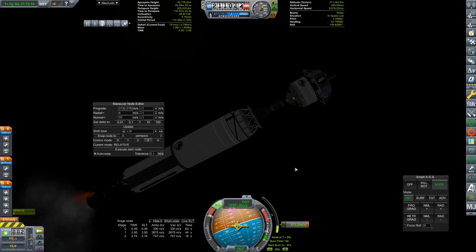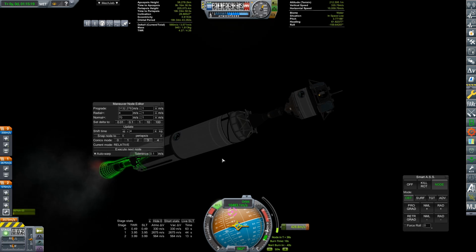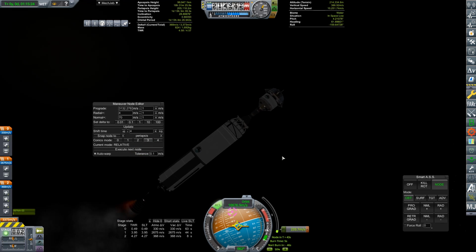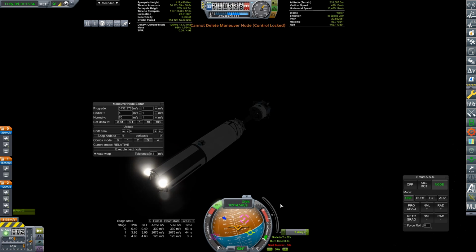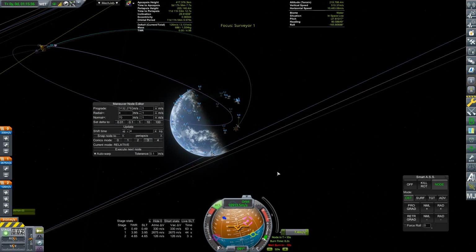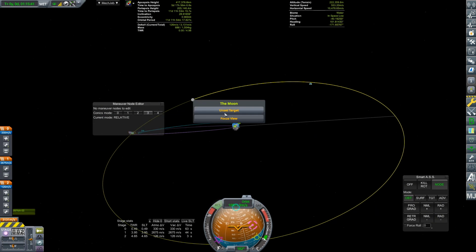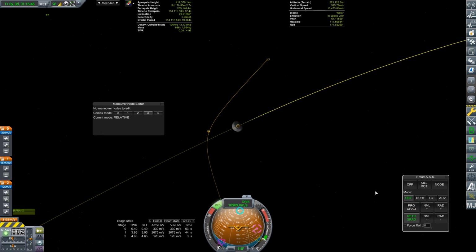All right, so we have just a couple more seconds of burning to go. This is going pretty well so far. And 5, 4, 3, 2, 1, and cut off. We overshot. We overshot a bit. Let's see how bad that was. Pretty bad, pretty bad.